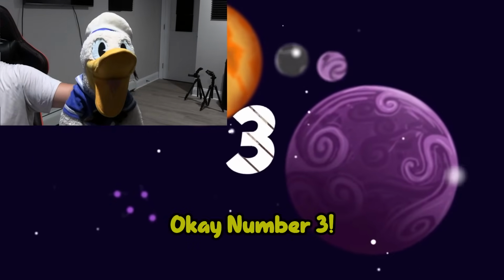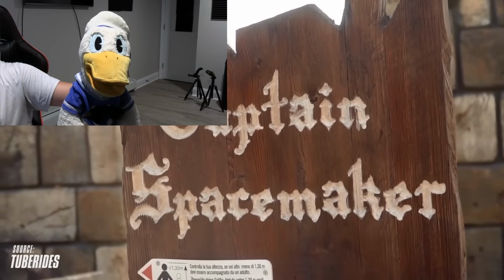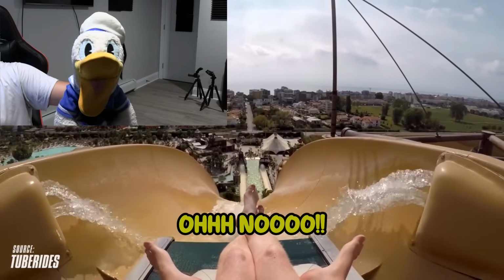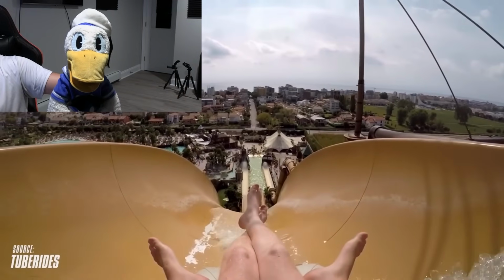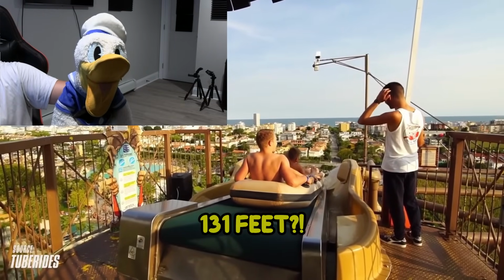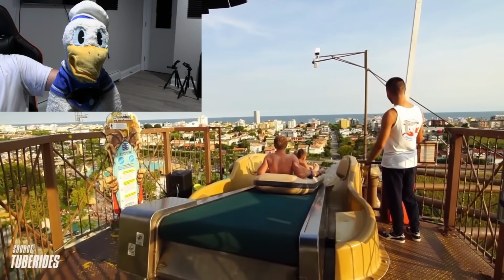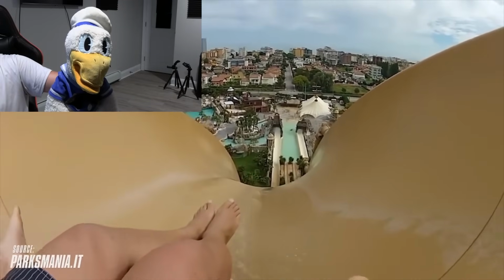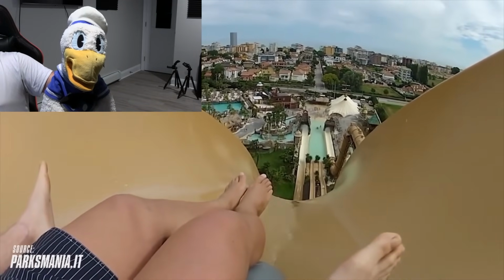Number three, Captain Space. The first raft-based water slide to make our list. The tallest water slide in... Oh no! It lives up to its name by reaching an impressive 131 feet into the air. With rafts, multiple people can go down the slide at once, at the cost of speed. That being said, it's nowhere near slow, with an average ride time of just 10 seconds in a two-person raft.